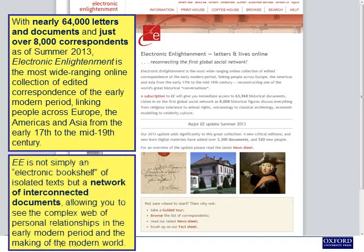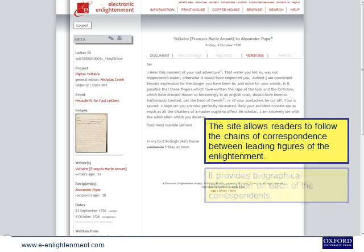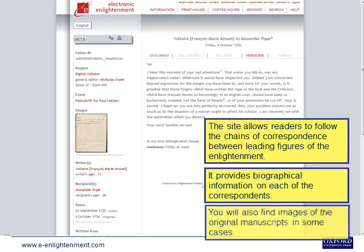Electronic Enlightenment is not simply an electronic bookshelf of isolated texts, but a network of interconnected documents, allowing you to see the complex web of personal relationships in the early modern period and the making of the modern world. The site allows readers to follow the chains of correspondence between leading figures of the Enlightenment. It provides biographical information on each of the correspondents. You will also find images of the original manuscripts in some cases.